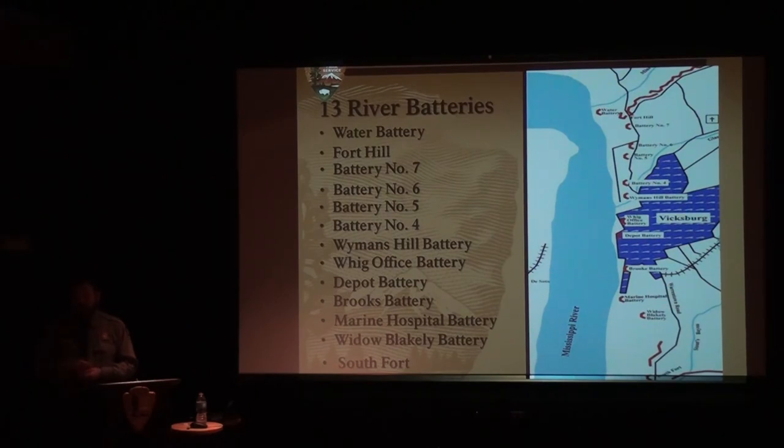Yes, sir? What kind of defense did Vicksburg have in '62 when Farragut ran the battery by flowing upstream? The batteries that were in place in '62 do not constitute all of the batteries that are in place for '63. Farragut is here in the summer of 1862. Confederate defenses aren't really completed until October of 1862, and that's when most of the river batteries are also completed. So they weren't all in place when Farragut is making his run.